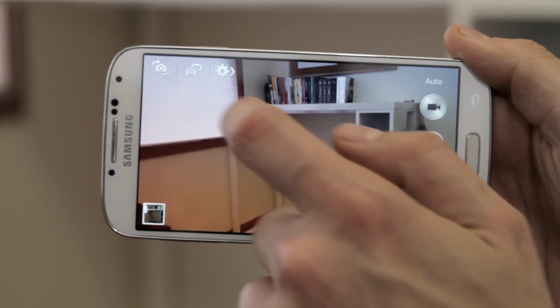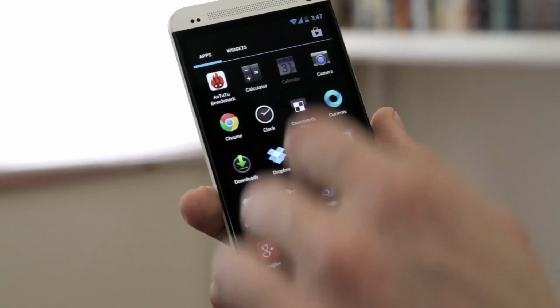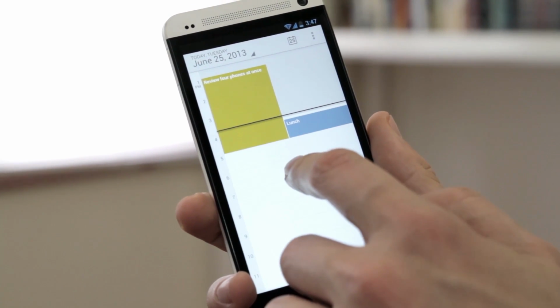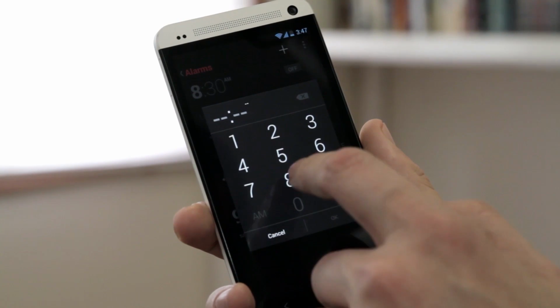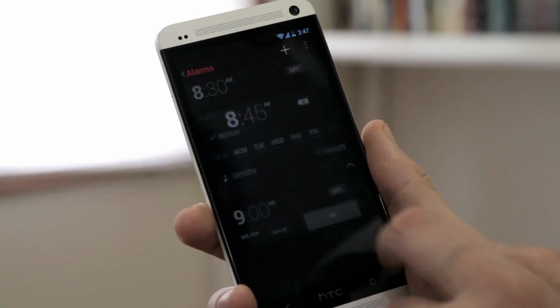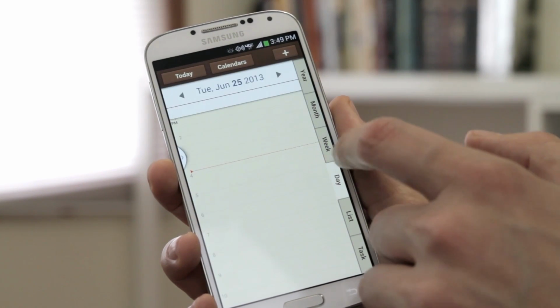Actually, it's better to say that there's a lot less to hate. There aren't any garbage carrier apps clogging up the works. It's great to be able to have access to Google's stock calendar, messaging, app launcher, and the other apps again. The additional features and bits that both Samsung and HTC layer onto those apps still feel out of place in many cases and rarely add that much benefit.